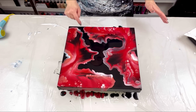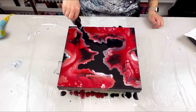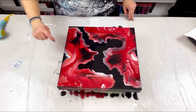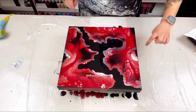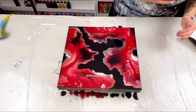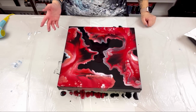But anywho, I'm going to add some black in here, kind of just like this, just to put a little extra in there and hopefully it keeps it spread apart. But aside from that, I actually like that there's some black here and there's a little bit of black over here as well. So I'm going to just blow that way so that it adds black on both sides. I love it. This really looks great.